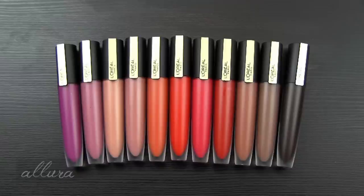These are called the Rouge Signature Lip Inks. They are supposed to be matte, highly pigmented, lightweight lip colors. And we are going to be swatching, which includes lip swatches, most of the colors. I think there are one or maybe two shades that are not going to be included in the range that I show you.